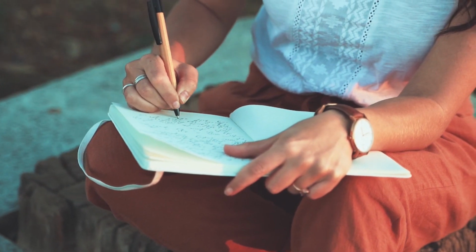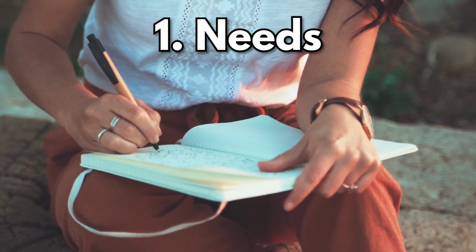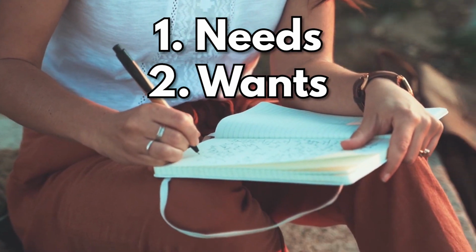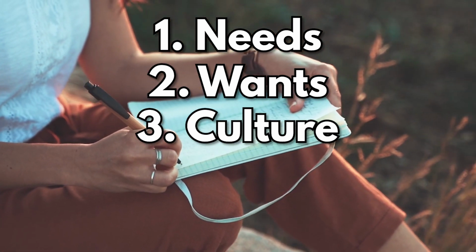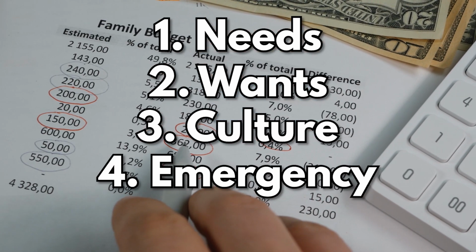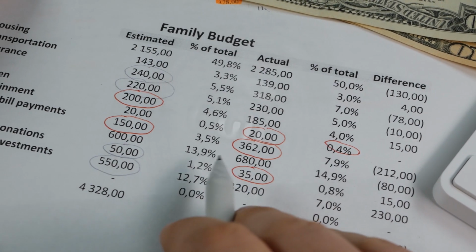Start by putting your spending into 4 different categories. Number 1. Needs. Things you need to live, like rent, food, and transportation. Number 2. Wants. Things you buy that you like but don't need, like eating out, new clothes, and hobbies. Number 3. Culture. Any money spent on books, museum visits, concerts, and other cultural activities. And number 4. Unexpected extras. These are things you don't usually pay for, like repairs, gifts, or emergencies.